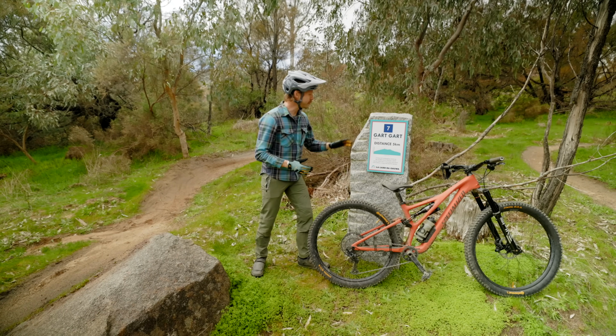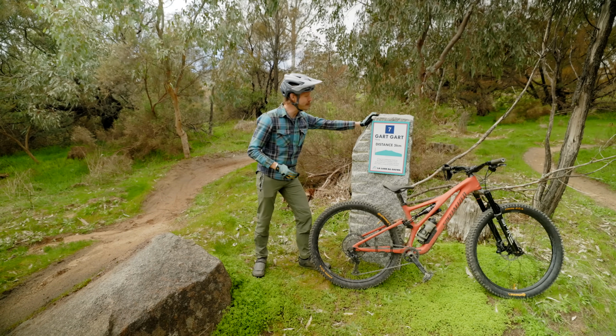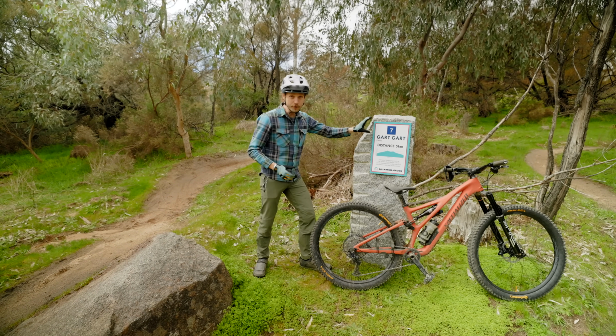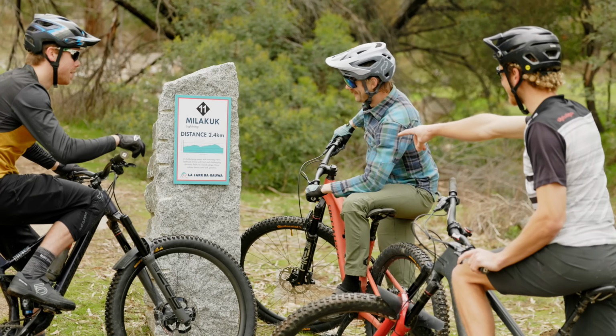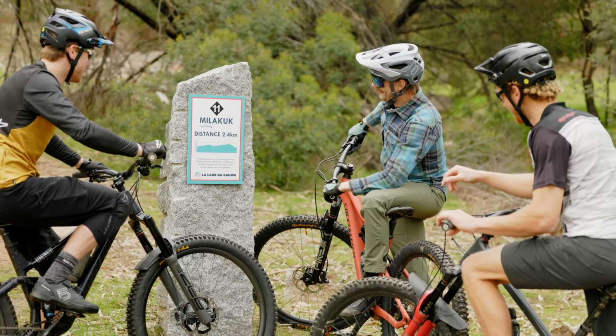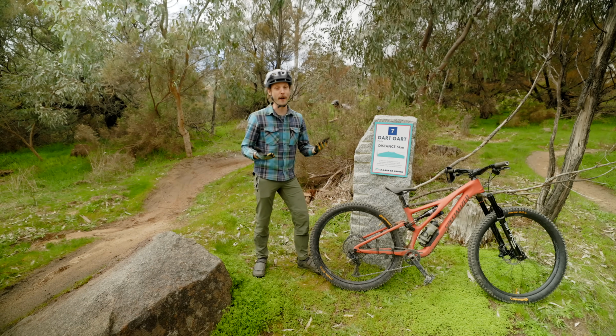So at the start of each trail, you've got one of these cool big granite slabs, and it's got a description of the difficulty of the trail. We've got the indigenous name of the trail and the English translation. Then it's also got a description of what the trail is going to be. It makes it really easy to find your way around this park.